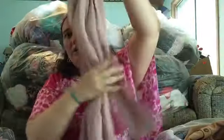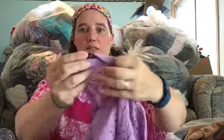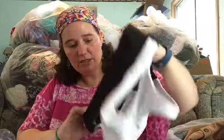H&M, lightweight, another super long tunic or short dress. Nice eyelet shirt. Jouvray, size US medium. Cute little holey top. Still on bag number one and almost at 20 minutes. Oh no. I gotta go faster.